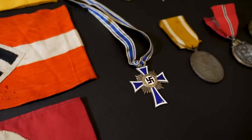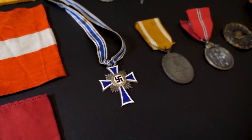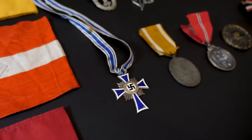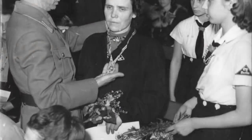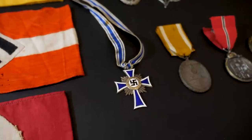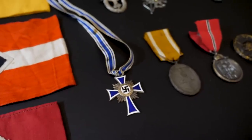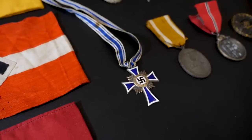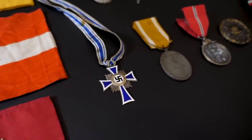And what we're looking at here is a mother's cross, and I've always found these to be interesting. This was introduced by a decree from Adolf Hitler in December of 1938, and he said that he was establishing this cross of honor to the German mothers. So if you think about it, Germany is expanding. Okay, they have Lebensraum. They need living space. Well, as they are expanding out, they need to fill these new territories with German people. So this was awarded to women who were cranking out German babies.